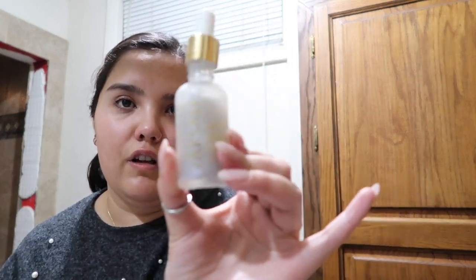So the next thing we're going to be doing is taking the Liquid Glass Farsali serum. This has sparkles in it, and my face has been really dry lately. So that's the serum. You can also mix it in with your foundation if you would like, so it's up to you.